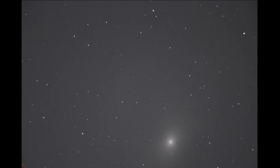And by all means, go outside. It's a pretty clear night, at least in this area of New Jersey. So, if it's clear where you are, go outside and try to look at some of the stuff in the night sky, because there's a lot of really fun stuff. All right, thank you.